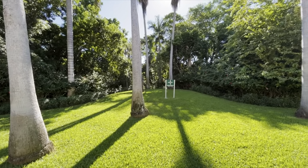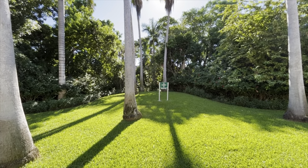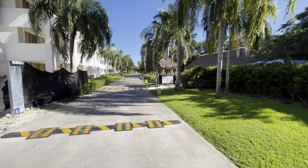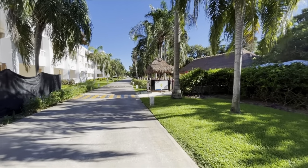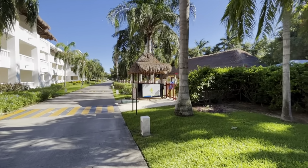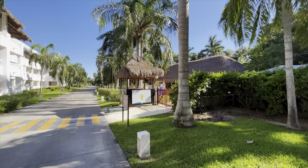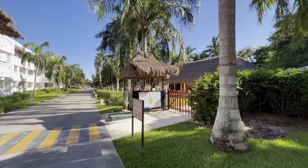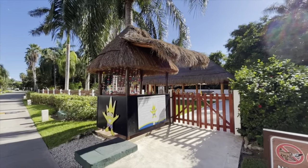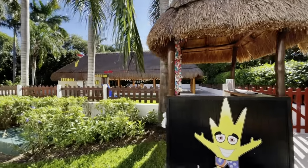Says this is a meeting point. Is that just in case you're lost? And we're just coming up to the kids club. If you want to do something with just you and your other half, there's somewhere your child can go and enjoy the day, and there's lots of activities they put on for them, and they can have a lot of fun there. So this is where that is.